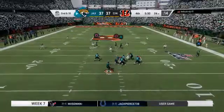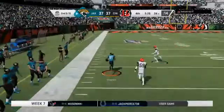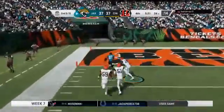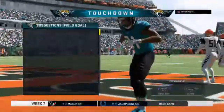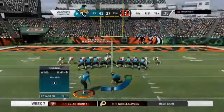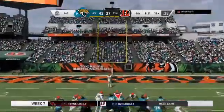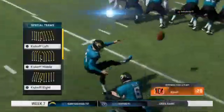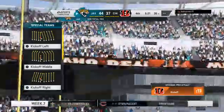Throwing on 2nd down, Ryan. Man open. It's Goodwin, and he will get this into the end zone for a Jaguar touchdown. Matt Ryan connecting on his 4th touchdown pass of the ball game, and they are able to break the tie and move out in front here in this 4th quarter. Extra point tacked on by Lambeau. And the decision to just kick the extra point winds up successful.